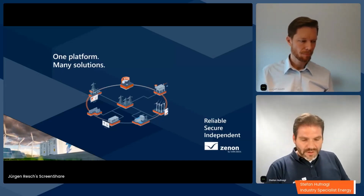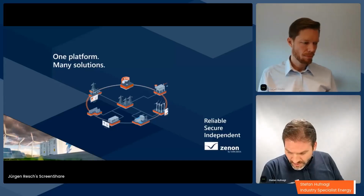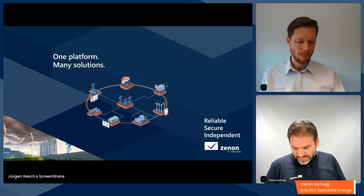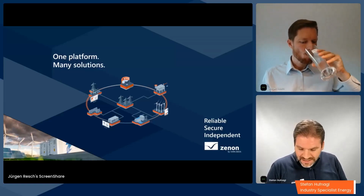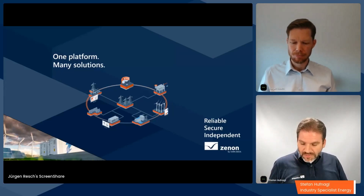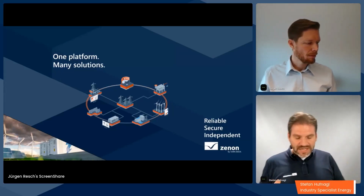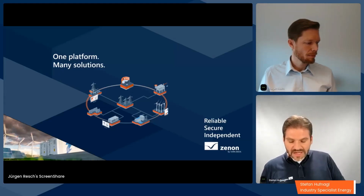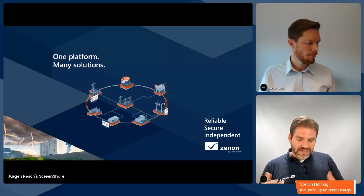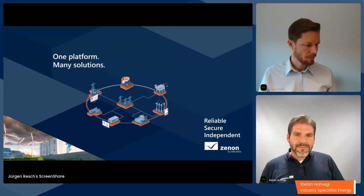Okay, sounds good. Another question comes from Olivia, and it sounds pretty general, at least. How do you handle security? So maybe I can answer on that one. When we look at energy applications, security is a very important topic. And when it comes to Xenon and its contribution to the security level of an application, it's always a mixture and a combination of different security methods and design methods.